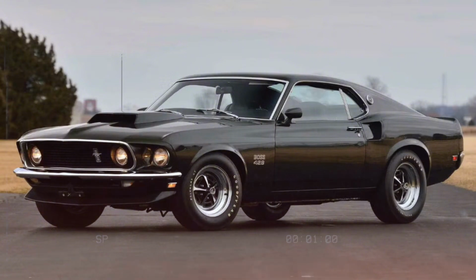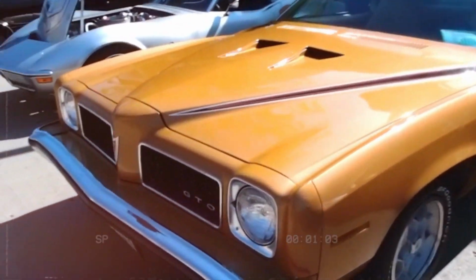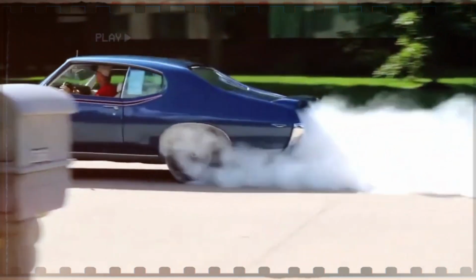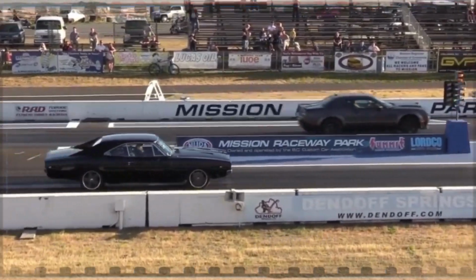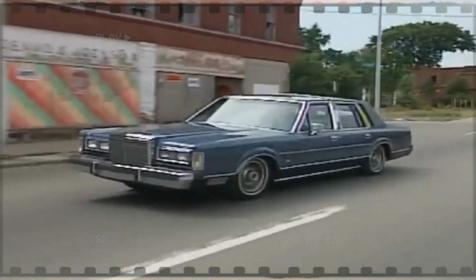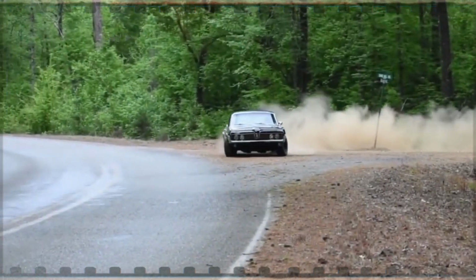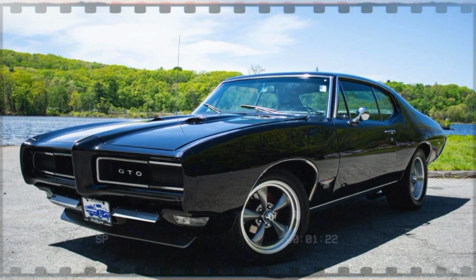Soon, Ford, Chevrolet, Dodge, and others jumped in with their own powerful machines. It became a game of who could build the fastest, loudest, and meanest-looking car. Drag strips, highways, and even grocery store parking lots became battlefields. The muscle car wasn't just a vehicle, it was a lifestyle. It represented freedom, rebellion, and the thrill of the open road. And the public couldn't get enough. But the GTO was only the beginning.